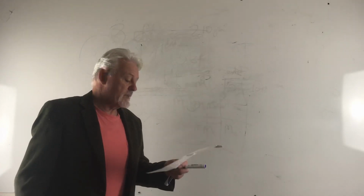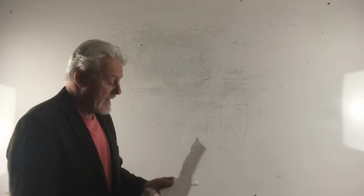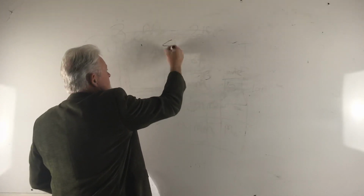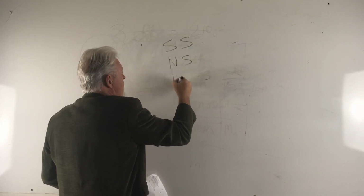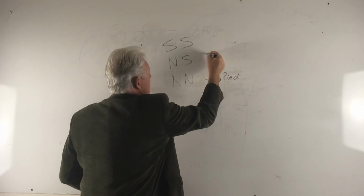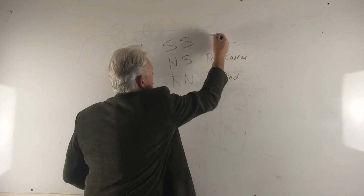Somebody's asking, what will they get if they put a pied with a lilac and tan? Well, can't answer that question, because pied has got nothing to do with lilac and tan. They're completely different genes. So the pied gene is either SS pied, NS pied carrier, or NN no pied. So this is no pied, this is a pied carrier, and this is a pied dog.